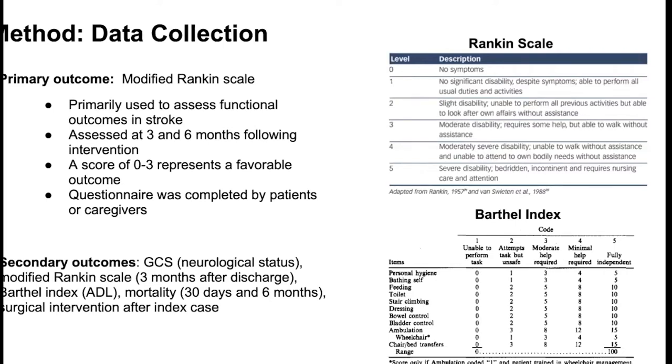Obviously on this table here, 6 is not included because 6 means the death of the patient. So you can really assess that. And so the patients that tend to have a scale of 0 to 3 tend to have a favorable outcome, whereas patients that have 4 to 6 tend to be regarded as having an unfavorable outcome. And you can see that slight disability would be a score of 2, whereas severe disability would be a score of 5.